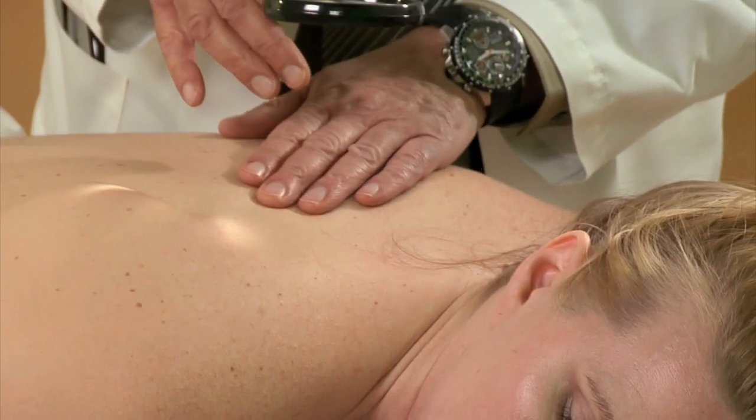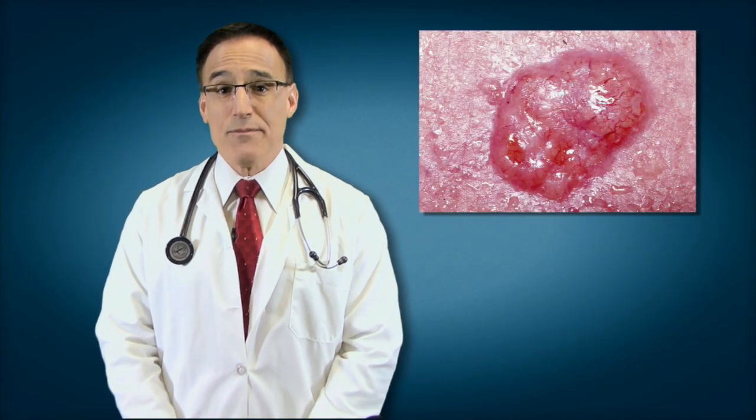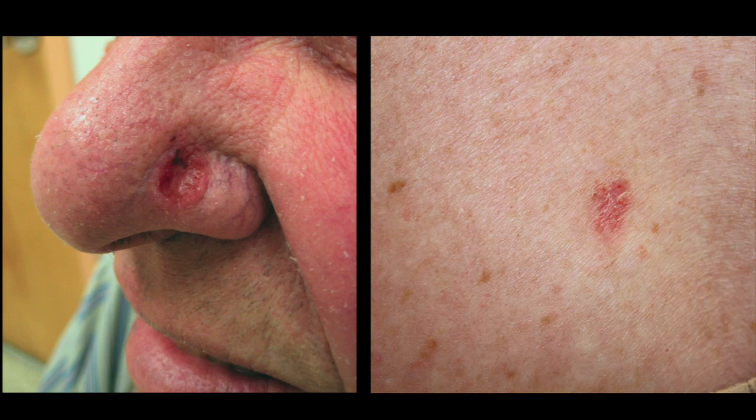A dermatologist will first diagnose a skin cancer with a physical exam and then a biopsy. Basal cell carcinoma is easy to treat in the early stages, and it's important to address it as soon as possible. Typically, basal cell cancers are what's considered to be locally aggressive or locally infiltrative tumors that do not metastasize or travel throughout the body. They therefore are very rarely life-threatening.